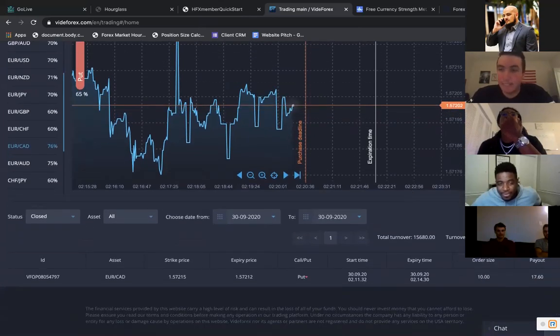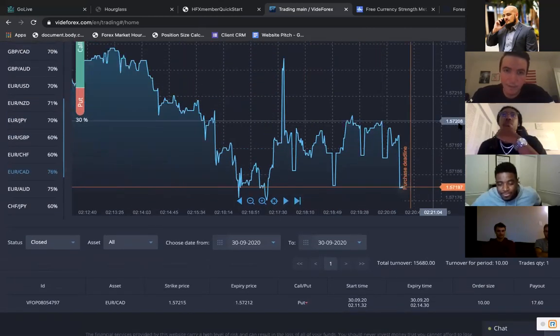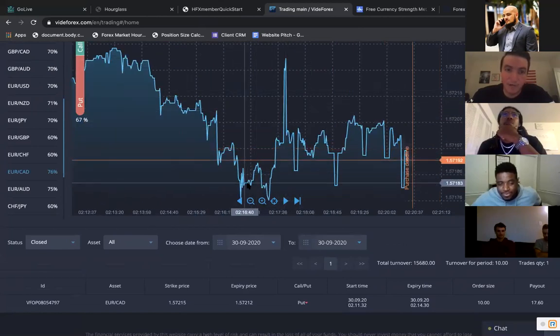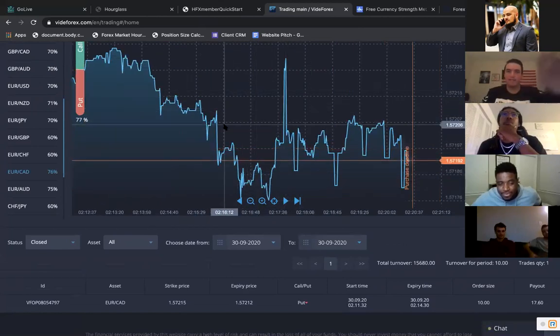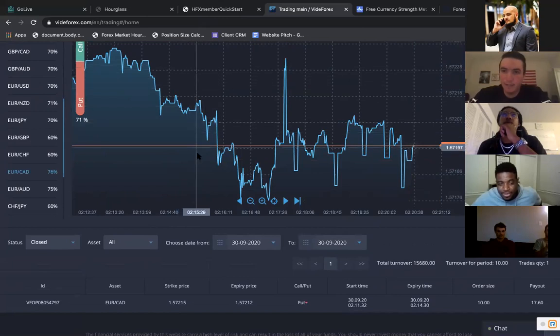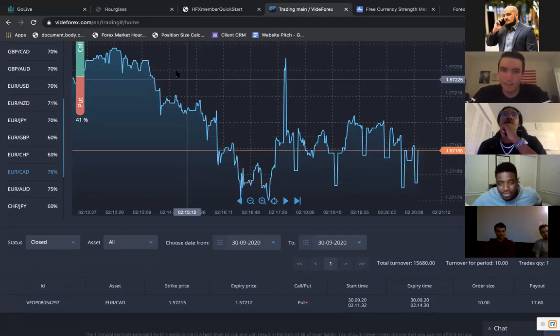This is a demo account here, but that was really, really simple. The trade was way back here, and you clearly see the price drop. The cool part is this wasn't a million pips, it wasn't 100 pips. I think it was like 5, or 8 or 10. I'm bad at counting pips, I'll be honest, but it's less than 10. That big move.